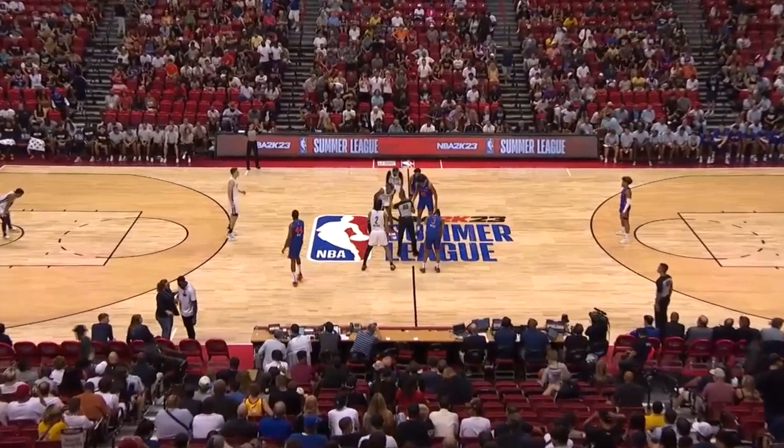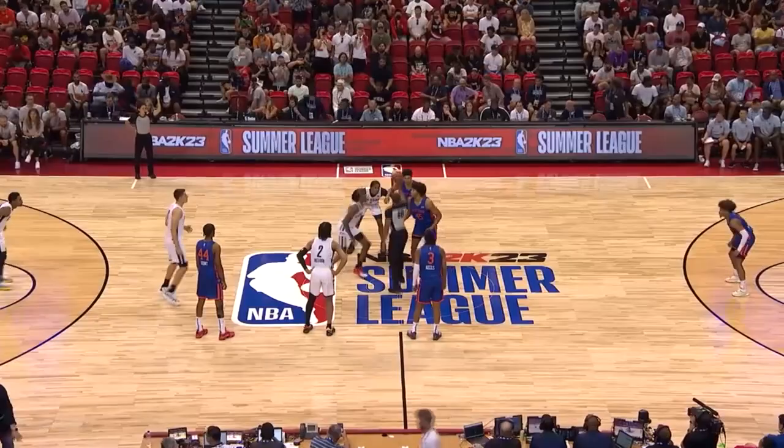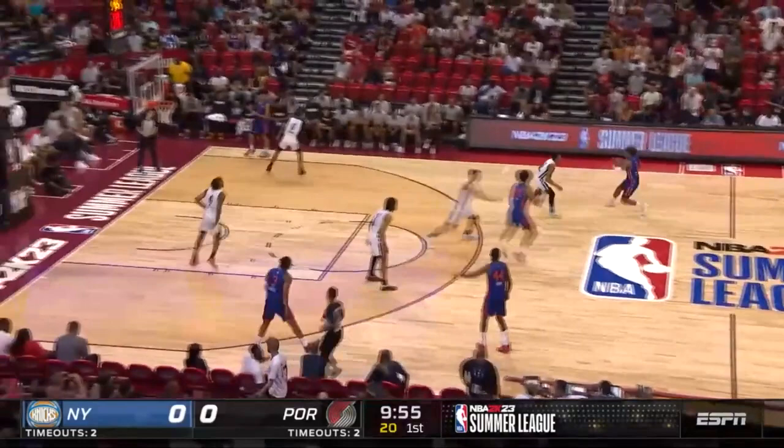So we're underway. The nightcap here at Thomas and Mack Center. Should be a fun one. The Knicks have been playing great ball here thus far. Very defensive-minded group, and you see the personnel on the floor. They lead with defense, no surprise. Coach Tibbs' group, they turn the water off on Chicago. And an experienced group, obviously, as some of these guys have played now multiple summer leagues.